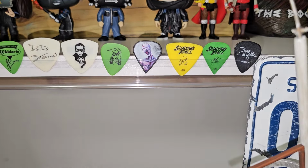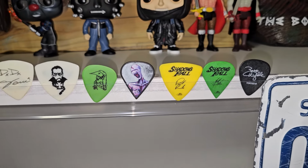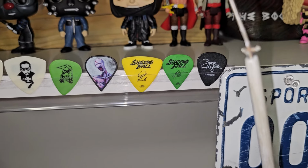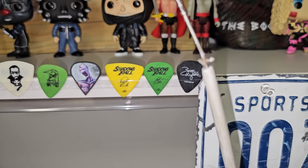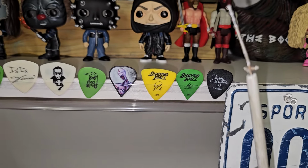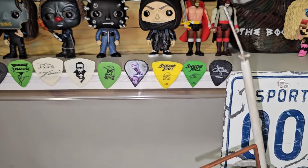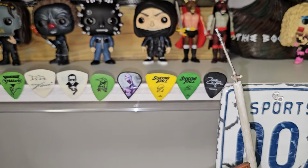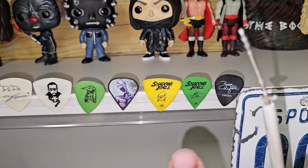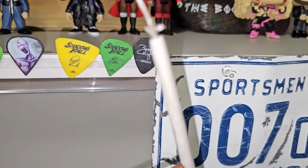So, Shadows Fall. So, between these 3, I caught 2 at the Slipknot show that I got the sticks from, and I caught 1 at the Stone Sour show when I caught Jim's pick, and I caught 1 of Jason's sticks. I don't know which one was what, but the outside ones are guitar players, and the big one in the middle is the bass player.